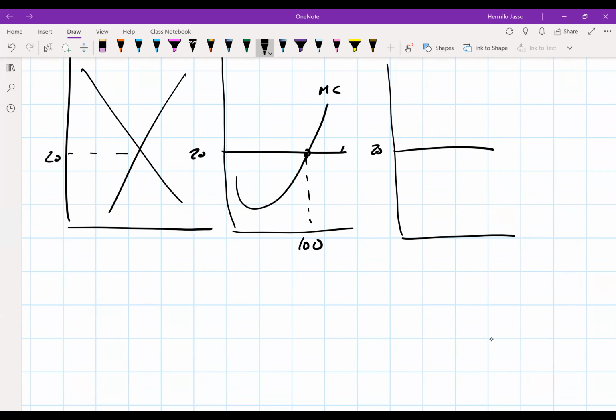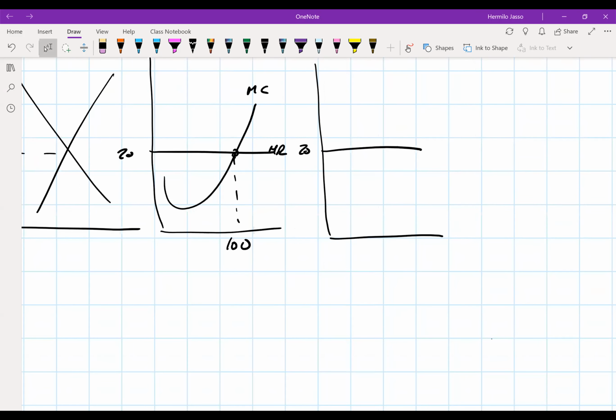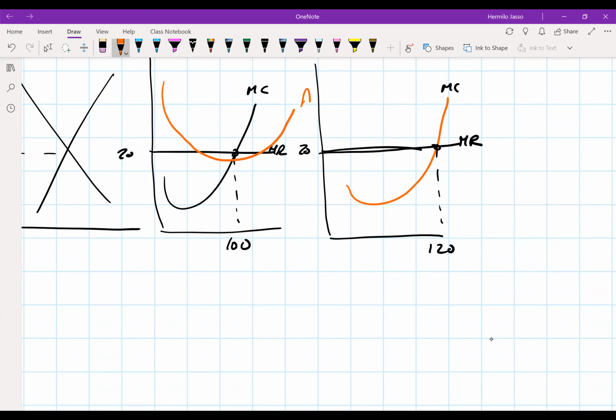Marginal cost, marginal revenue. Company number 2 has a marginal cost curve that also looks something like this. And this company is going to produce all the way to right here. This company is going to produce, let's say, 120 units. Okay. This is marginal cost, and this is marginal revenue, okay? So now let's assume that this company over here, company number 1, has an average total cost that looks something like this, okay? And this company over here has an average total cost that looks something like this.